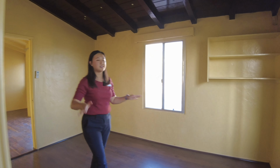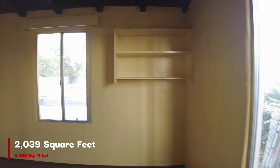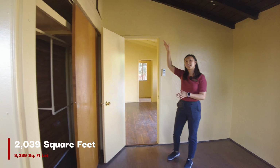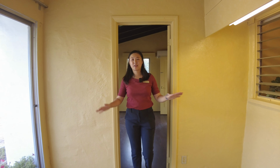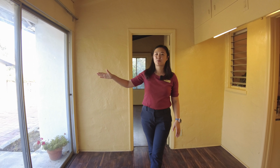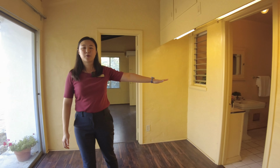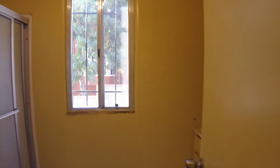Passing this doorway is the second bedroom. Very similar to the other bedroom, with some built-in shelves. And then we have a sliding door closet, and above it are some cabinets for storage. Exiting the second bedroom, here we have the mudroom space. On the right-hand side are some sliding doors to the yard and the pool. And this side is a hallway bathroom, which we're going to take a look at next. In this room, we also feature a full bathroom with a tub.